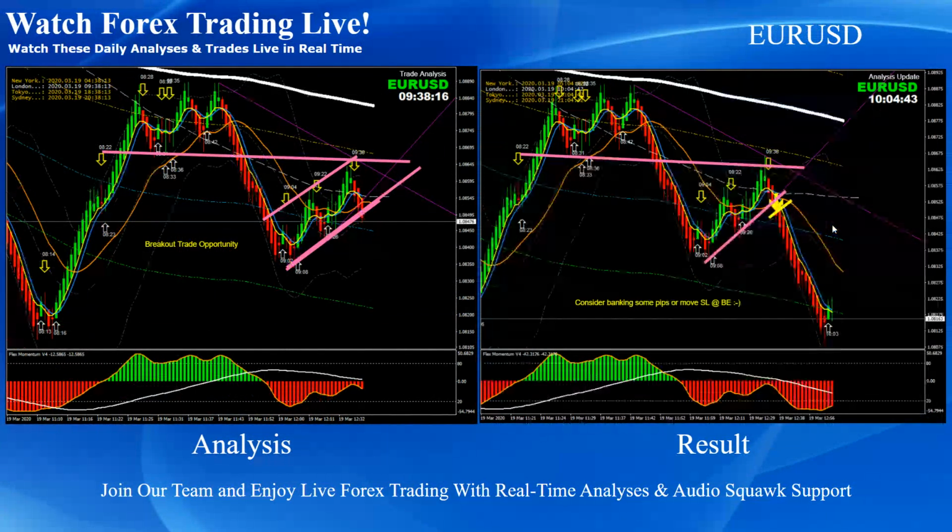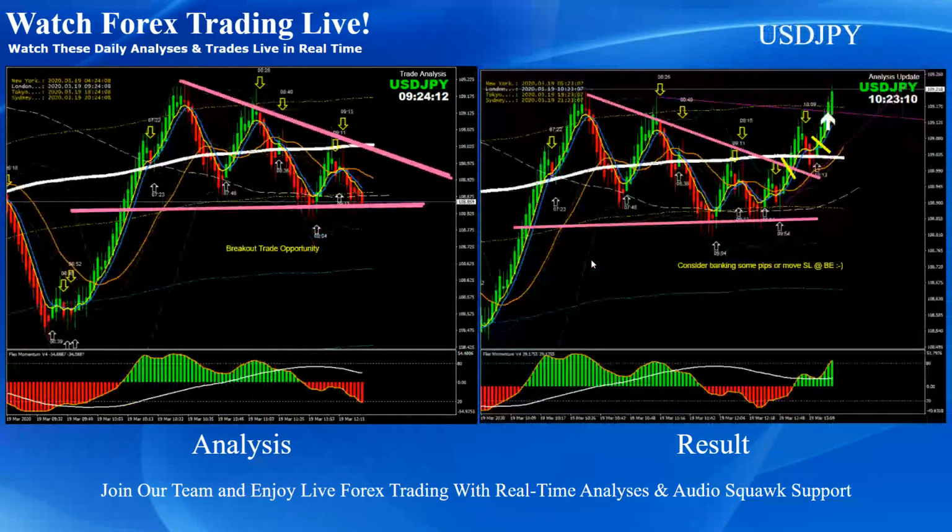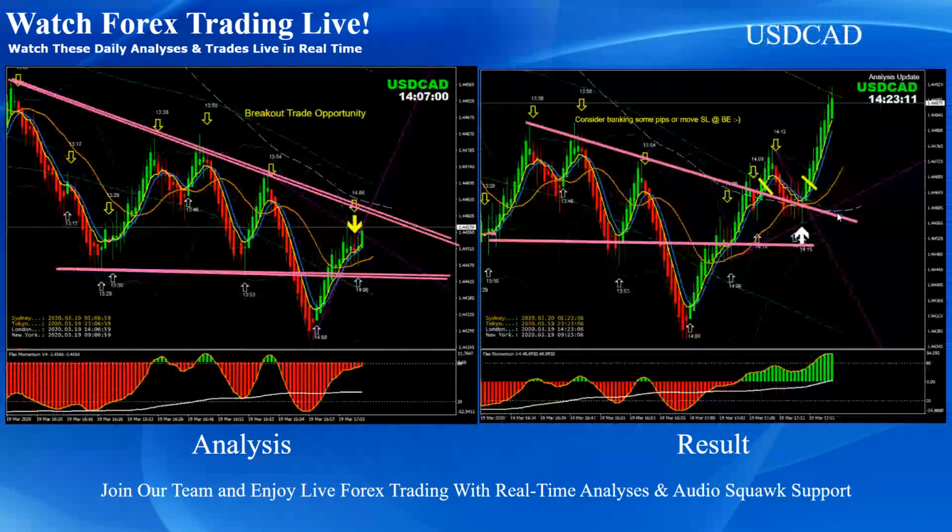Euro USD, pretty straightforward. You can see it's a straightforward bearish flag pattern, beautiful short trade. Dollar CAD, pretty straightforward breakout long trade. Dollar yen, pretty straightforward triangle pattern breakout long trade. Dollar CAD, pretty straightforward as mentioned.